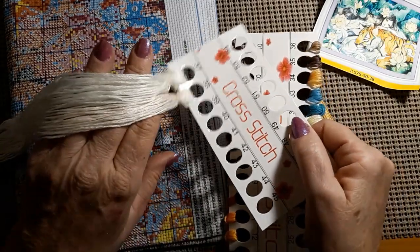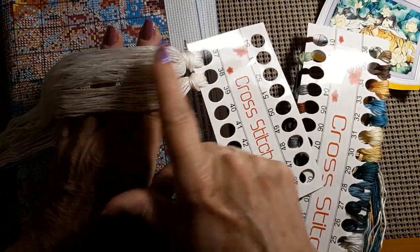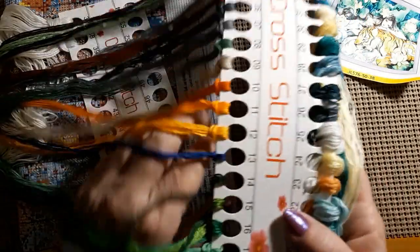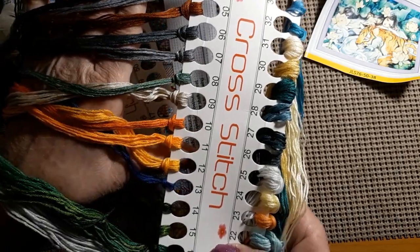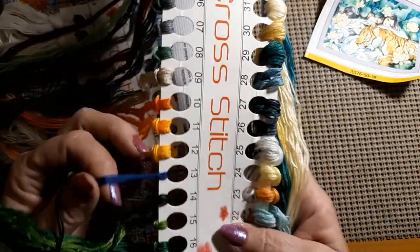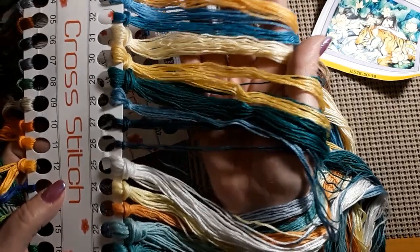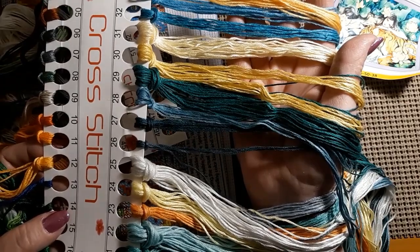There's your two whites. One's kind of a cream color, and then that's more of your white. That's 3865. It's kind of a muted white, like a light pale cream, if you will. But lovely, lovely colors. Look at those oranges and greens. You got some dark blue. And then you have the teals. Oh my goodness. Teals, turquoise, foam greens. Just absolutely beautiful.